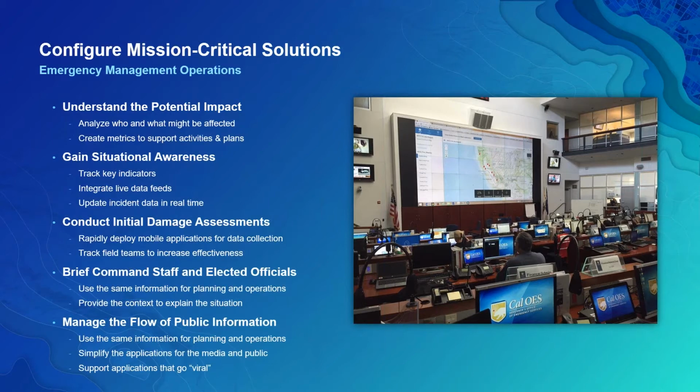It's going to talk about how you can understand potential impact, analyzing who and what. You'll gain situational awareness. There's a solution template to help you in many ways in that area. We'll talk about conducting the initial damage assessment and how you can connect both your teams in the field on mobile devices back to dashboards that allow situational awareness and understanding of that damage in real time back in the operations center. We will cover a bit about briefing and the command staff.